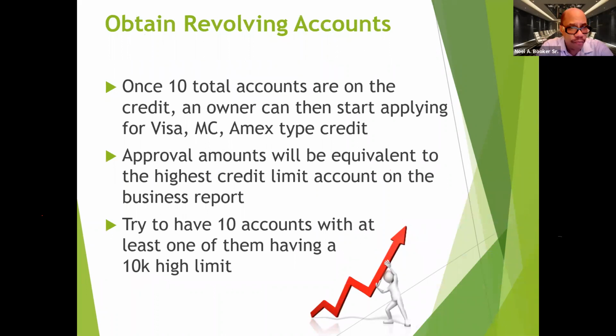Once 10 accounts are on the credit report. So 5 accounts was the first goal, and now we go for 10 accounts. We got the 5 starter vendors, and now we're going to get 5 more revolving accounts. Approved amounts will be equivalent to the highest credit limit amounts on the business credit report. Try to at least have 10 accounts with at least one of them having a high limit of $10,000. You could do that.